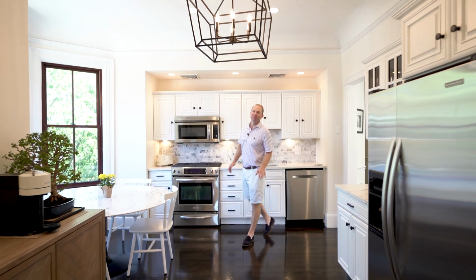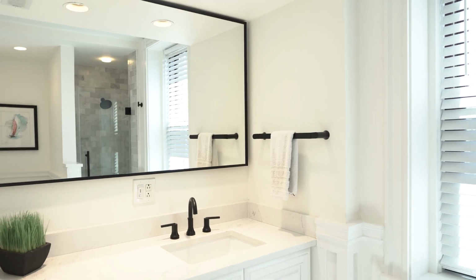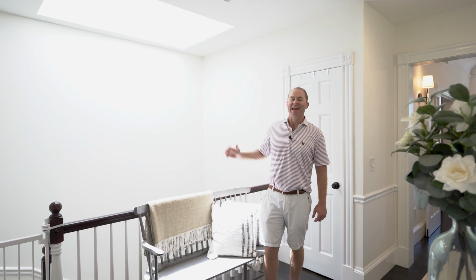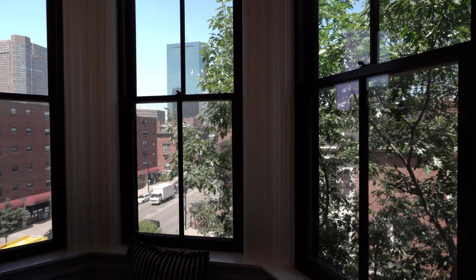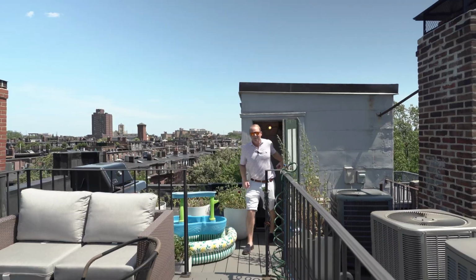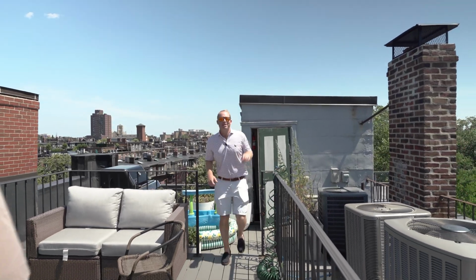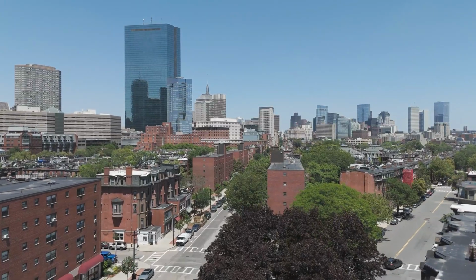Updated in 2019 with a modern kitchen and luxurious bathrooms, move-in ready and done right. The natural light in this unit is unbeatable. Add that to these Back Bay skyline views and you're turning up the heat even more. Head upstairs to your private roof deck where you can lounge, entertain, or just indulge in these incredible vistas.